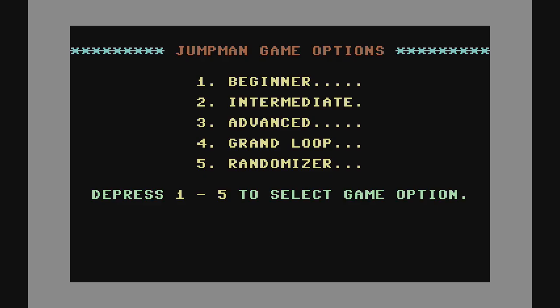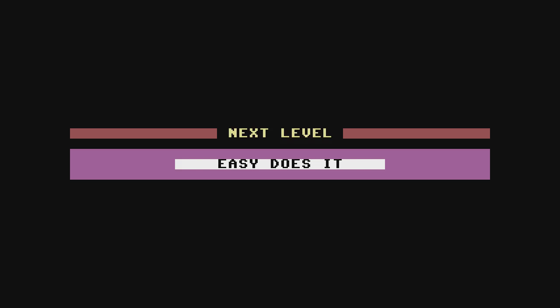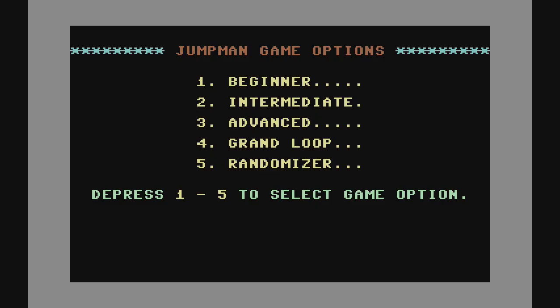Okay, depress 1 through 5 to select game option. 1 through 5. I don't have a 1 through 5 on here. Oh, there we go. I hit the right trigger. Not exactly sure how this controller will get you into the game. That was kind of weird. All right, so easy does it. Player one. Oh, that took me back. That was the wrong button to hit.